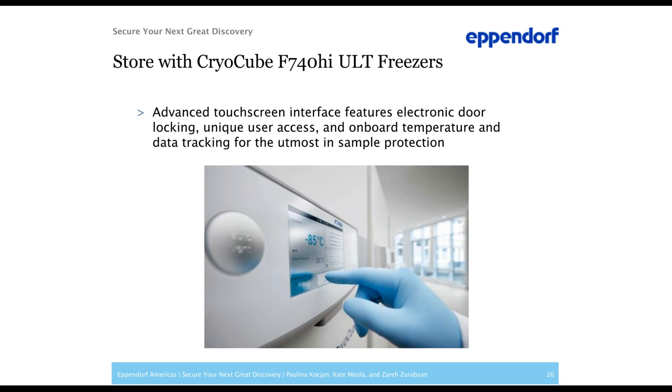All temperature and event logging is tracked directly on board the freezer 24/7, meaning that every opening of the door, including the user who opened it and how long it was open, is tracked along with every alarm and event notification. Security features like these really provide an extra level of protection for your samples and give you the evidence to prove that your samples have not been compromised, ensuring confidence in your research.